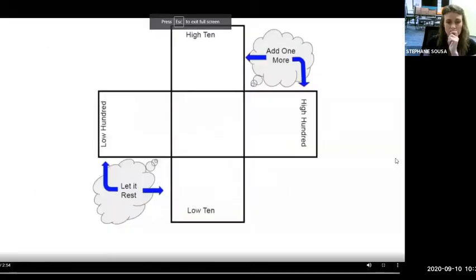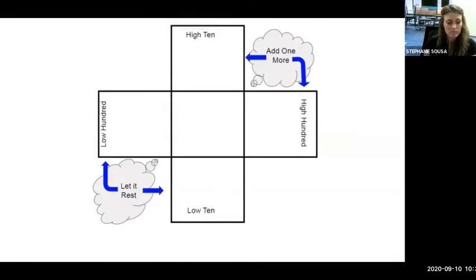Hopefully by now you remember the saying, 4 or less, let it rest, 5 or more, raise the score. Or maybe you've said 4 or less, let it rest, 5 or more, add 1 more. Or maybe you have heard the saying, 4 or less, let it rest, 5 or more, let it soar. Several different ways to try to remember the fact that if you have a number that you're trying to round and the number next to it is 4 or less, you're going to let it rest. 5 or more, well, you can either add 1 more, let it soar, or raise the score. It all means the same thing.